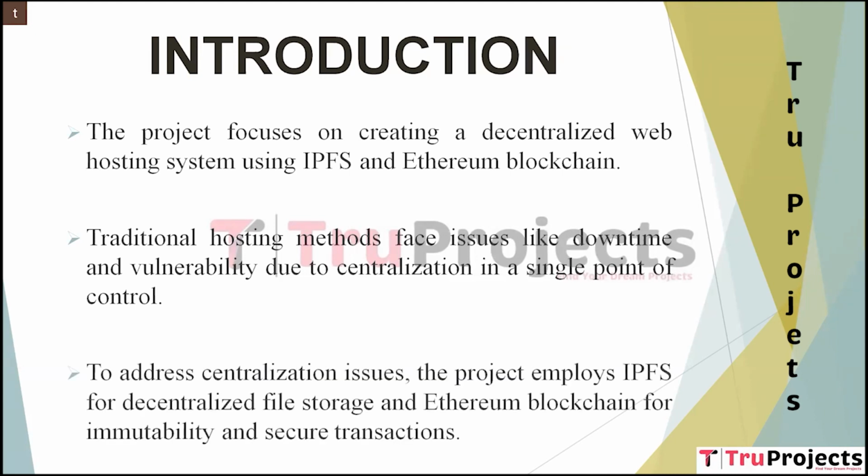To combat the challenges posed by centralization, the project leverages two core technologies: IPFS, Interplanetary File System, and the Ethereum blockchain. IPFS for decentralized file storage. IPFS is employed to store website files in a decentralized and distributed manner. Instead of storing files on a single server, IPFS breaks down files into smaller, addressable chunks and distributes them across a network of interconnected nodes. This decentralization enhances redundancy, availability, and fault tolerance, reducing the risk of downtime.